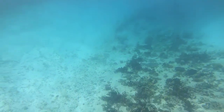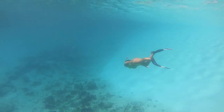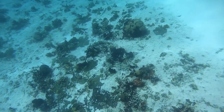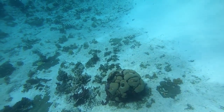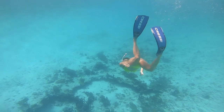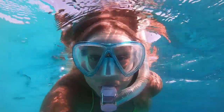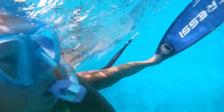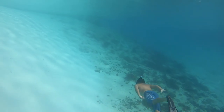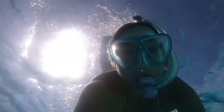I love the way the currents push the sand into big piles and the coral grows at the bottom in between. I need to learn how to equalize like Dave does here. Then I can dive deeper.